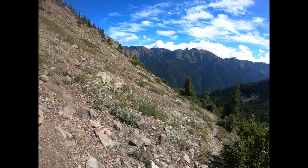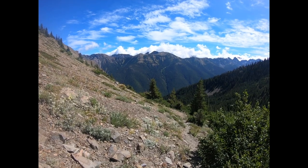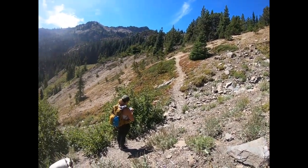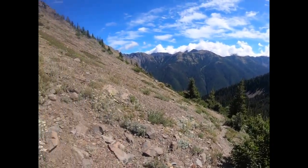This is definitely intense. It's a hard hike, so I don't underestimate it, but if you're fit and you hike, it's not too bad. It's like steepness. It's crazy. Really wish I would have brought trekking poles. Crazy.